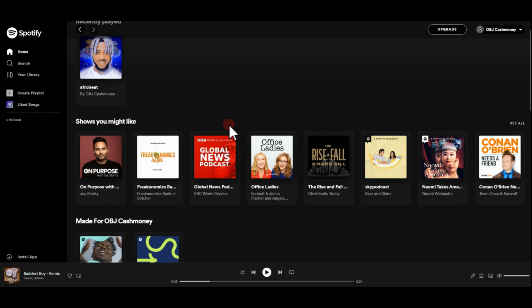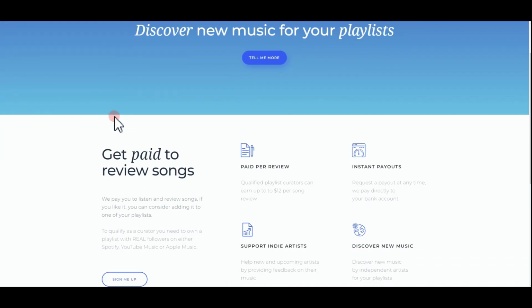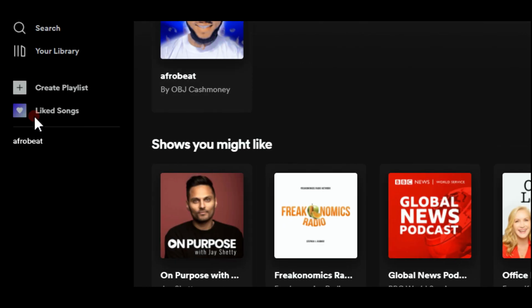Now, the first thing that you need to do is to create your playlist, alright? Because you're going to be using your playlist on this website to be generating money, okay? Because without a playlist, they are not going to accept you on this website. So the first thing you need to do is to come to Spotify and create your playlist. To create your playlist is pretty straightforward. All you need to do is hit this button right here and say create a playlist, alright?